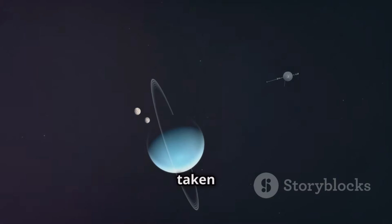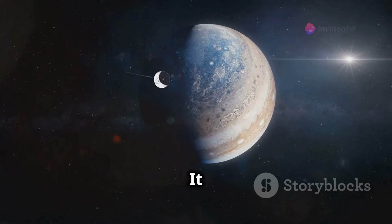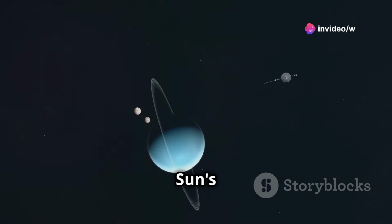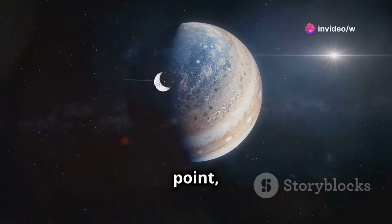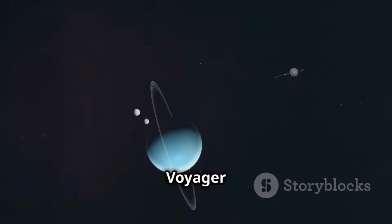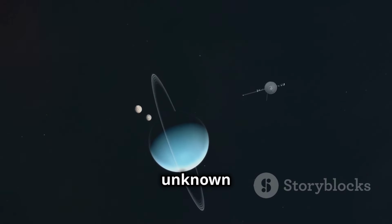Voyager 1's journey has taken it far beyond the planets. It is now in a region known as the heliopause. This is the boundary where the sun's influence ends. Beyond this point, the spacecraft is truly in interstellar space. Voyager 1 continues to travel further into this unknown region.